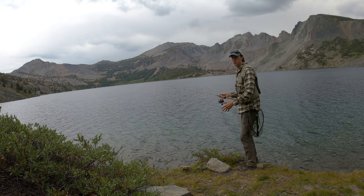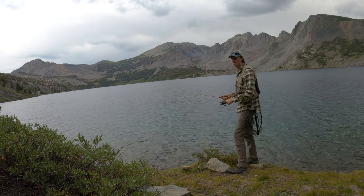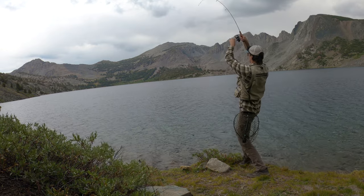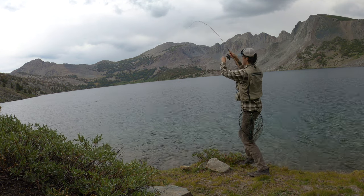All right, well, we caught those two brook trout, letting it sink pretty deep. Brook trout do tend to hang out in the deeper parts of a lake. Oh, guys, on the drop again. It was on the drop. Oh, yep, this is a good fish.